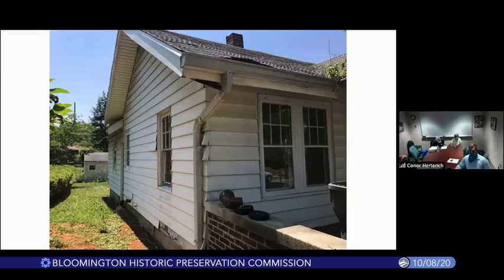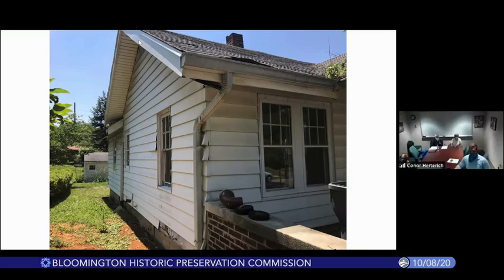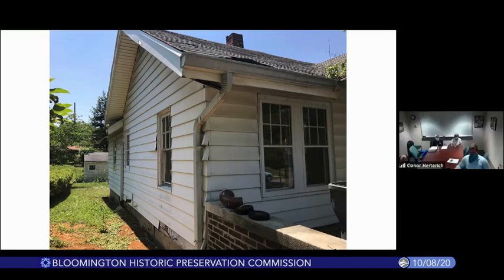So let's move on to questions. Chris? Did staff recommend replicating the replacement windows with the 6/1 applied to the glass as we discussed in the last window issue? Absolutely, without question. Yes, that is our plan, Chris. Great, thank you. All right, thank you, Chris.